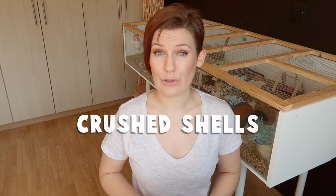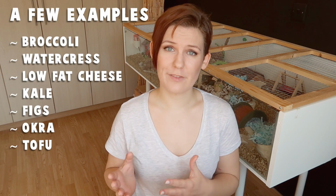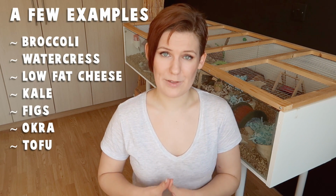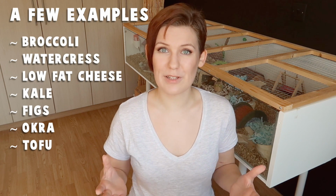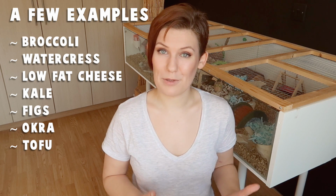And while they add a little bit of extra calcium to your hamster's diet, they don't really offer them much else, and they're mostly just made up of crushed shells, limestone, tapioca, and then a whole host of colorings and flavorings. Just like with salt licks, there are much healthier alternatives for adding extra calcium to your hamster's diet, and also your hamster is going to be getting plenty of the calcium that they need in their regular muesli mix.